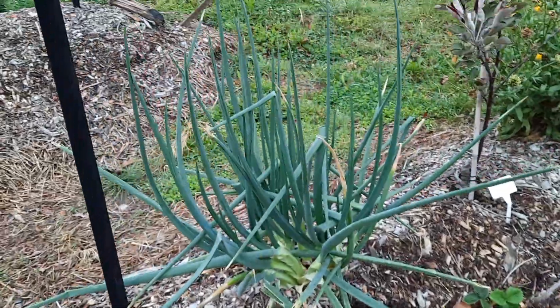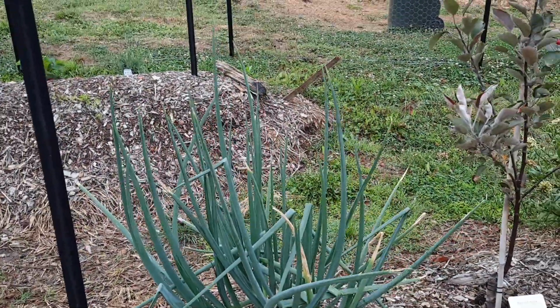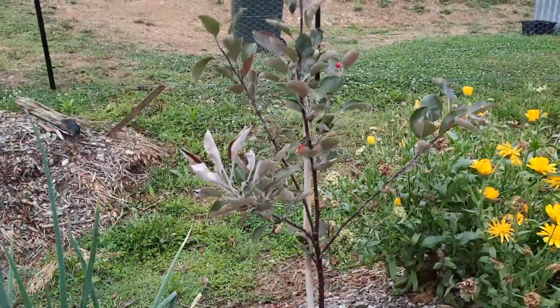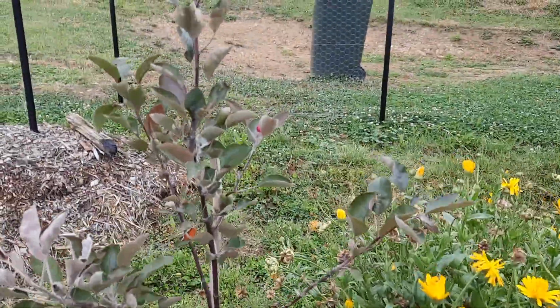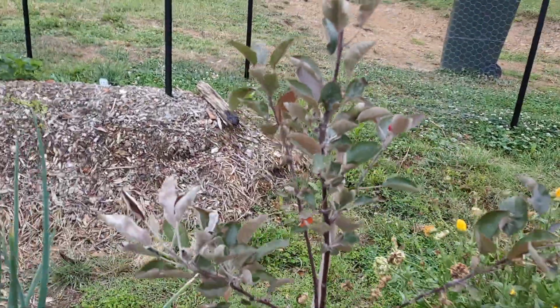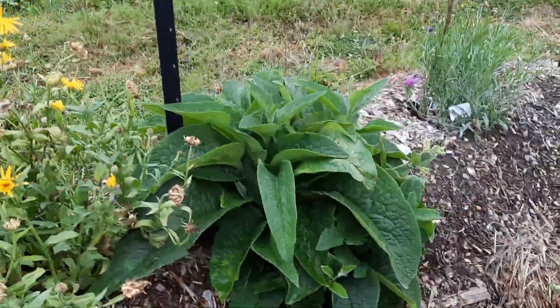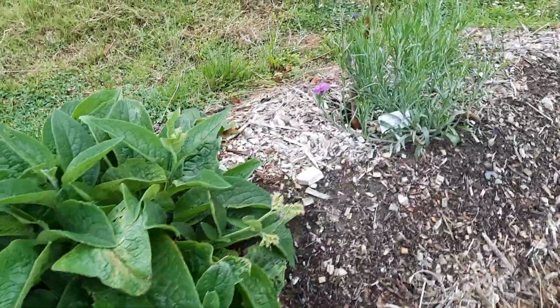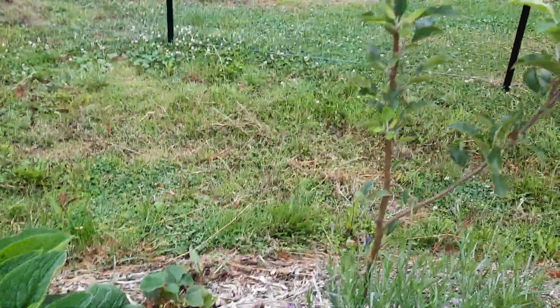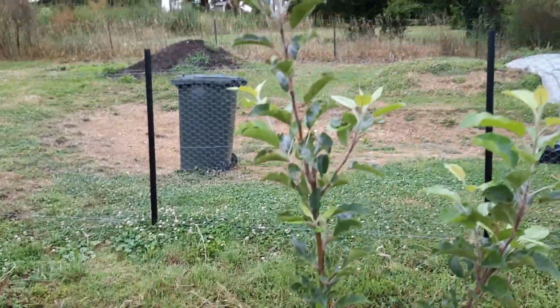Lots of little things on the ground. This is a walking onion. It had tops on it. We've picked them off and planted them, so hopefully we'll get some extras. This is our red love apple, and it's just about to flower again. Not really sure that that's supposed to be happening, but anyway, we'll take it. It's settling in really nicely. Our comfrey's growing really well. That is a dynamic accumulator. And this here is a Pink Lady apple, and it's doing quite well.